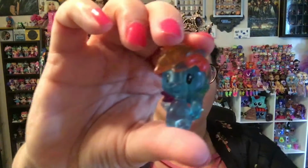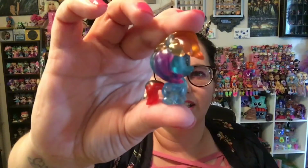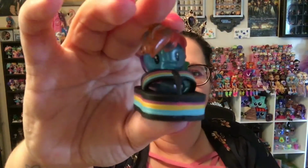We have Rainbow Dash! Yay! So we have a regular Rainbow Dash, except she's translucent, which is really cool. And then she comes with this flip-flop stand, which is kind of cool. I really am kind of digging that. That's adorable. Okay. All right, next one. Probably should have moved my drink out of the way before I started doing this, because I've probably gotten all kinds of confetti inside of it.